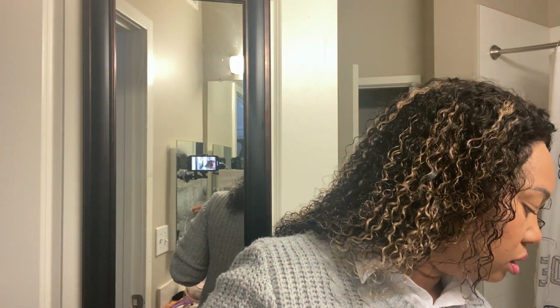Recommendations, absolutely, absolutely, absolutely. Bleach the knots, tint the lace, whatever your cup of tea is before melting this down. You definitely have to do that. If you're looking for a unit similar to this, or this particular unit, I would pay the extra money, go ahead and get the 180 density or the longer length. This is, I believe, a 16 inch.